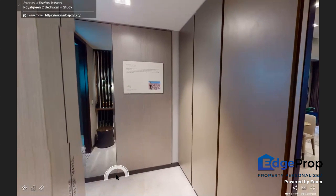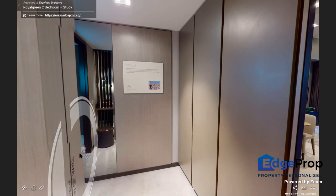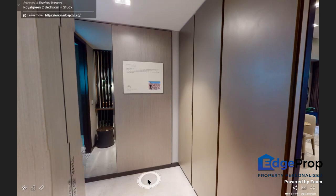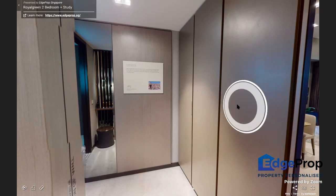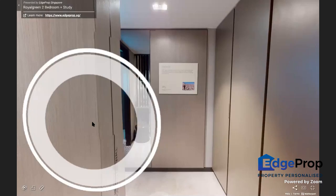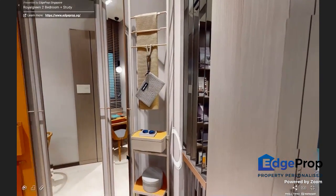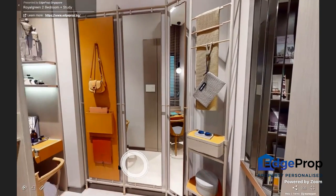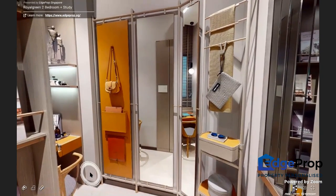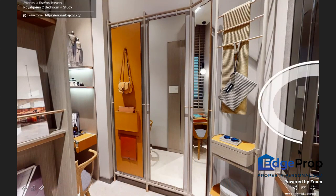So this is actually the entrance over here. Like the rest of the units, like I mentioned earlier, there will be a built-in shoe cabinet provided at the door entrance. Then coming in itself, this is the foyer area. And this is where the store organizer is. I'm going to mention this because I'll be showing you how the store organizer looks in my next slide. And interestingly, this study is not in the middle of the bedrooms, but it's actually situated next to the entrance, divided by a wall here.